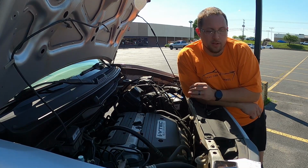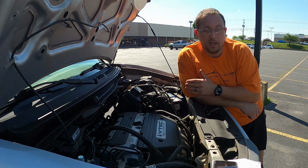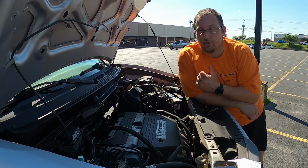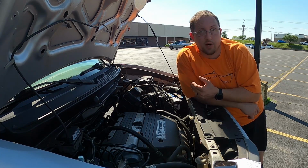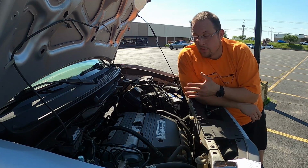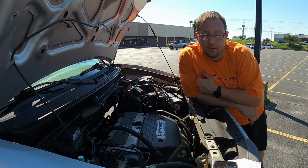As for the powertrain in this car, this is a 2.4 liter naturally aspirated inline 4-cylinder engine pulled straight out of the Honda CR-V of the time. In fact, this whole driveline is pretty much Honda CR-V. This engine puts out about 160 horsepower, about 161 pound-feet of torque.